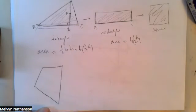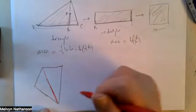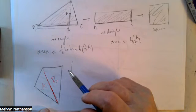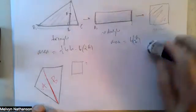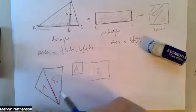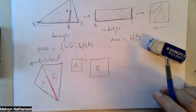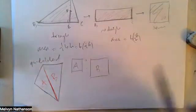Well, this quadrilateral, if I draw this line, is a sum of two triangles. Right? Well, triangle A and triangle B. I can construct a square with the same area as triangle A. And I can construct another square with the same area as triangle B. So here we have a quadrilateral, a geometrical figure with four straight lines as its edges. It divides into two triangles. I can construct a square with the same area as each triangle.